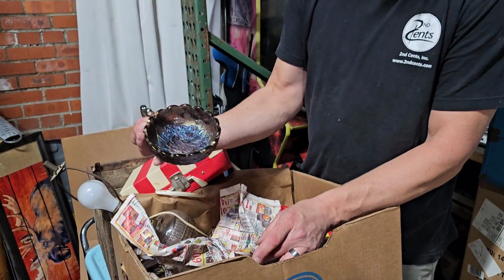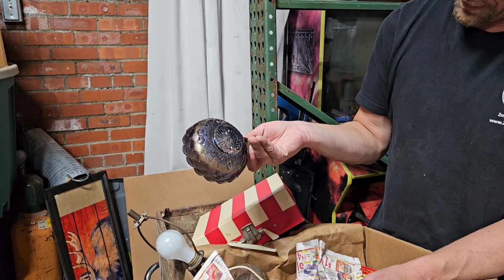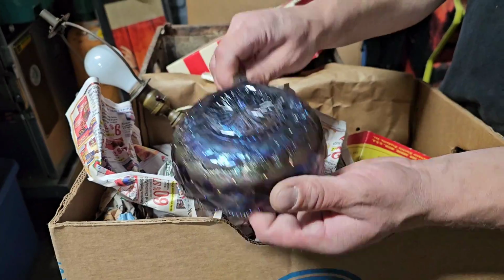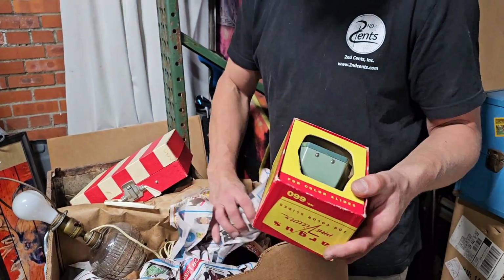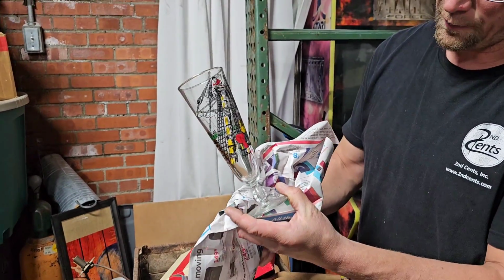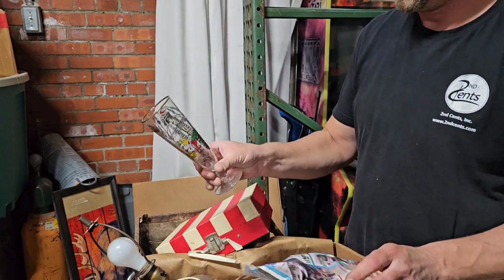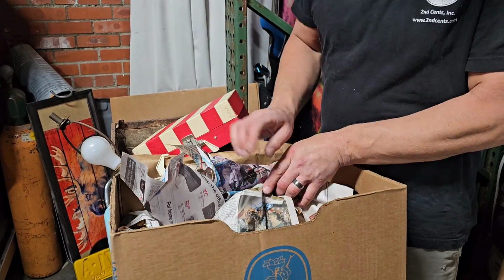Look at that. So some of this could be Fenton. Yeah, I think that one's Fenton. It looks like it has marks. Oh, it's not Fenton. It has a mark on the bottom though. Some other company. People love that Carnival glass. Argus thing. Who knows? It's got a pirate ship. So yeah, a couple of those, so decorative glasses. If you're into sailing, that'd be a cool one to have.